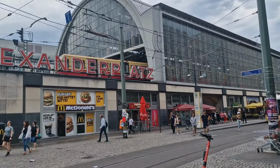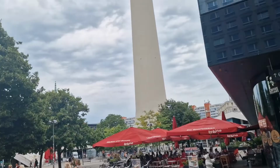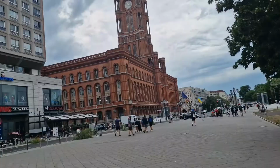Alexanderplatz is the central square of the Eastern city center and one of the most important sites of Berlin. The square and its attractions, such as the TV Tower, the World Clock, and the Fountain of Friendship between Nations, are popular with tourists from all around the world. And in recent years, Alexanderplatz has also become one of the city's main addresses for shopping.